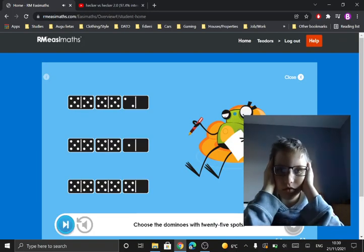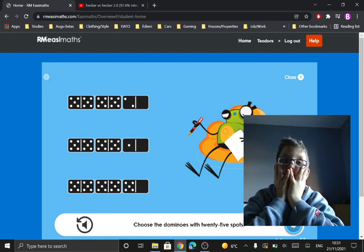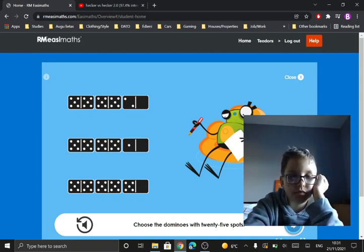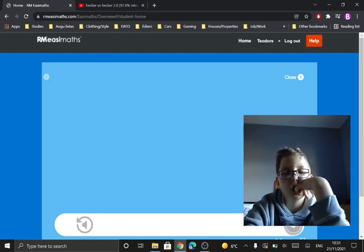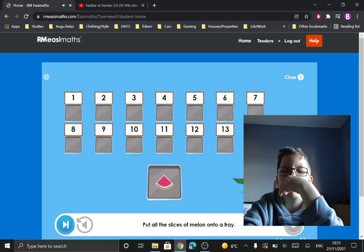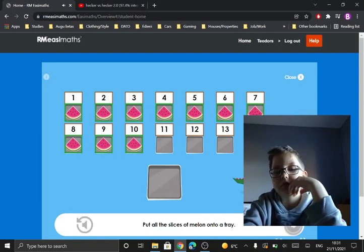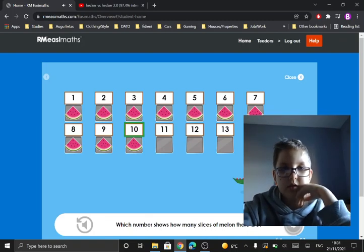Scuba needs your help. Choose the dominoes with 25 spots. Correct. This set has 25 spots. Snap is counting her fruit and vegetables. Put all the slices of melon onto a tray. Good stuff. Which number? Terrific. There are 10 slices of melon.